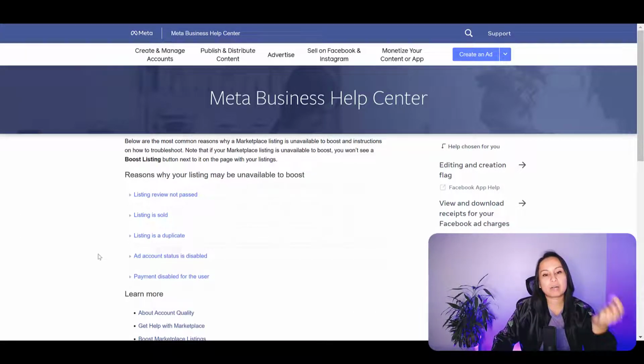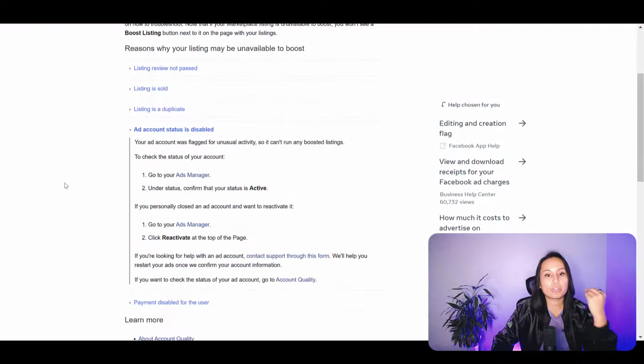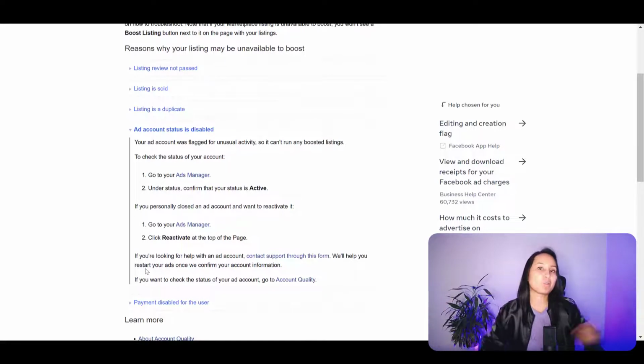Next, ad account status is disabled. So your ad account might have been flagged for unusual activity. If that happens, they're not going to let you boost an item. It's giving you some steps here to check the status of your account. So you've got to go to your ads manager, under status, confirm that your status is active. If you closed it, you need to reactivate it. So you need to click reactivate if your ads manager was turned off. And it's saying here, if you're looking for help with this, you can contact support through this form and they'll have someone help restart once they confirm your information.